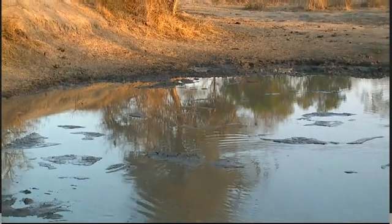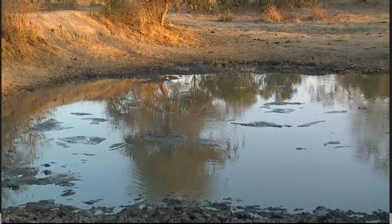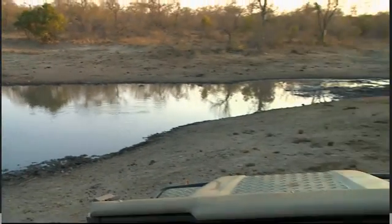Looking at where those buffalo were wallowing, Matthew, who's only age 9, can you believe it? We've had some young viewers today. Matthew has asked, which am I more scared of? Am I more scared of buffalo or am I more scared of lion? Which is the more dangerous? Matthew, that's a good question. I think they're equally as dangerous in their own right.